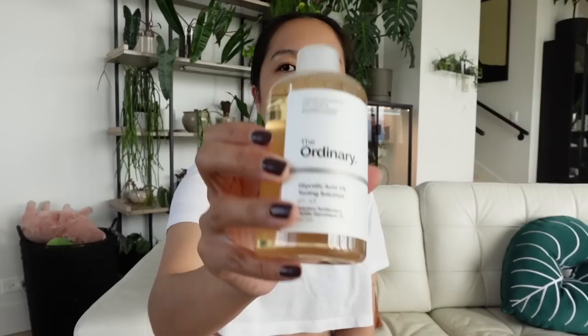I'm so happy to have a new bottle. I'm just so choked that I forgot my freaking moisturizer. How did I forget? And then the last thing, it was a very small haul. It was just stuff to restock on.